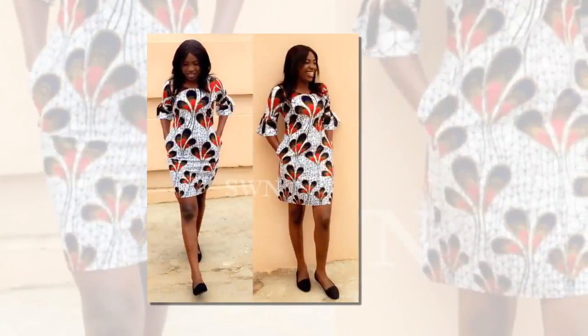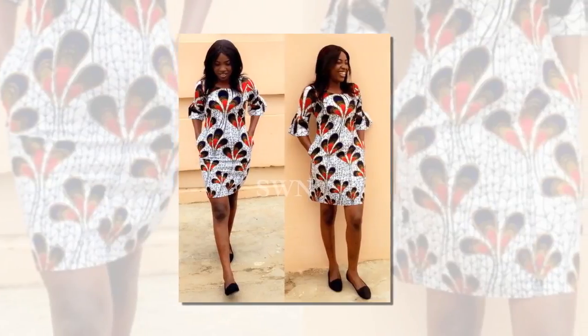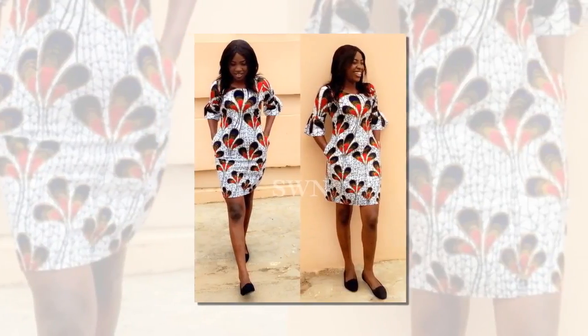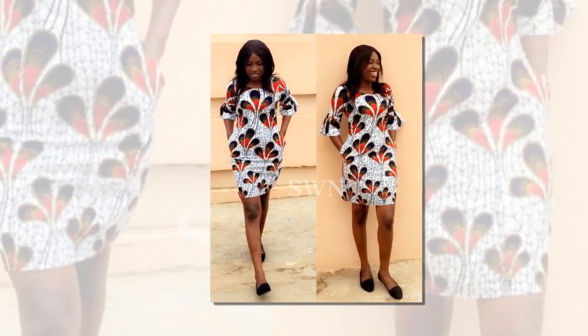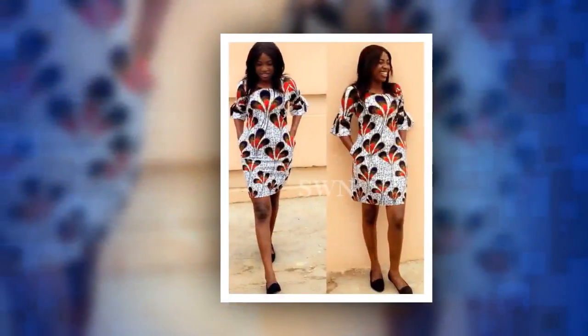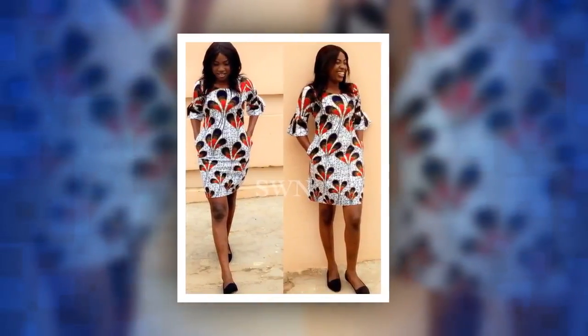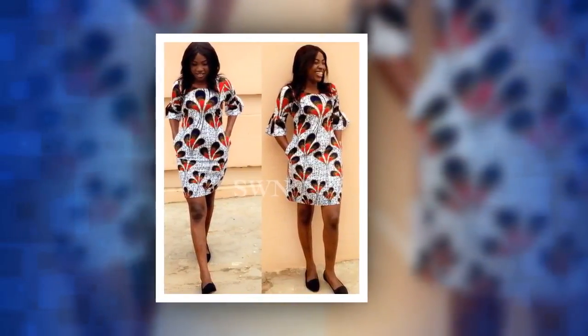It is pertinent to say that the renewed interest in the use of Ankara fabric by different communities is one of the most notable fashion trends to have emerged from Africa over the past years. Therefore, it is now okay to say that the Ankara fabrics have come to stay in the fashion world and will always be in vogue.